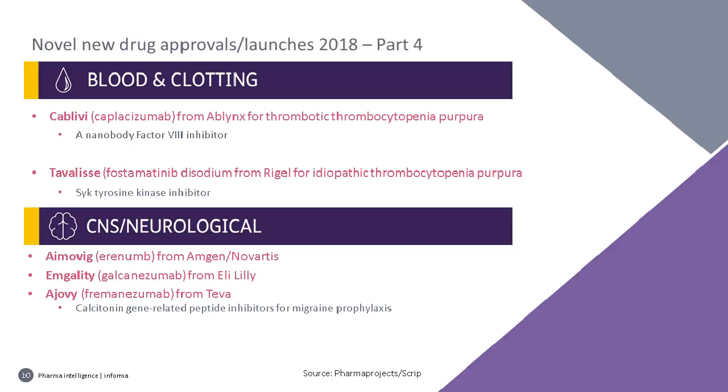Moving on to CNS. This year, 2018 was unusual in that we had a single novel mechanism of action, but 3 drugs for it, and those are the calcitonin gene-related peptide inhibitors, or CGRP inhibitors, for migraine prophylaxis. Now, this area is a little bit different because unlike a lot of the other first-in-class products, these do actually have a sizable market potential. There are many patients with migraine, and having 3 products each reach the market in quick succession in a field that has seen very little novelty for many years should make for an interesting marketing battle.